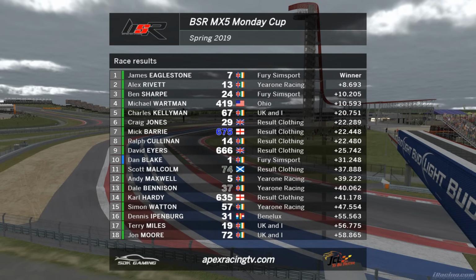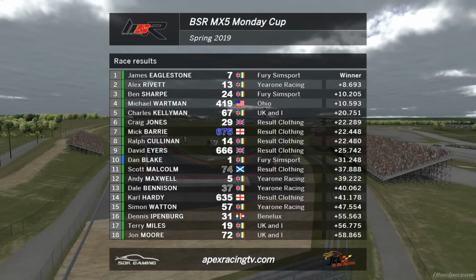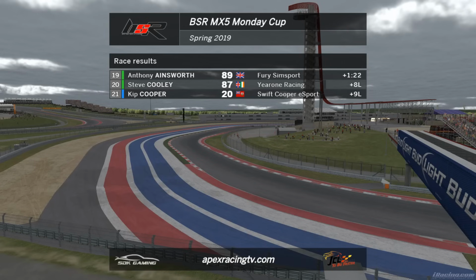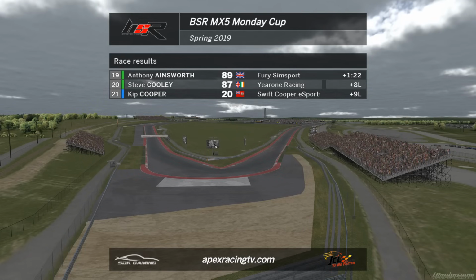Dan Blake, after starting in the pits, finishes in 10th. Scott Malcolm finishes in 11th. Andy Maxwell finishes in 12th. 13th is Dale Benison. 14th place is Carl Hardy. 15th place is Simon Wotton. 16th place is Dennis Epenberg. 17th is Terry Bowles. 18th place is John Muir. 19th is Anthony Ainsworth. And the rest of the grid either did not finish or did not start the race. Steve Cooley unfortunately retired, and Kip Cooper Stevens did not start the race, I believe. So, yeah, that's the results for race one.